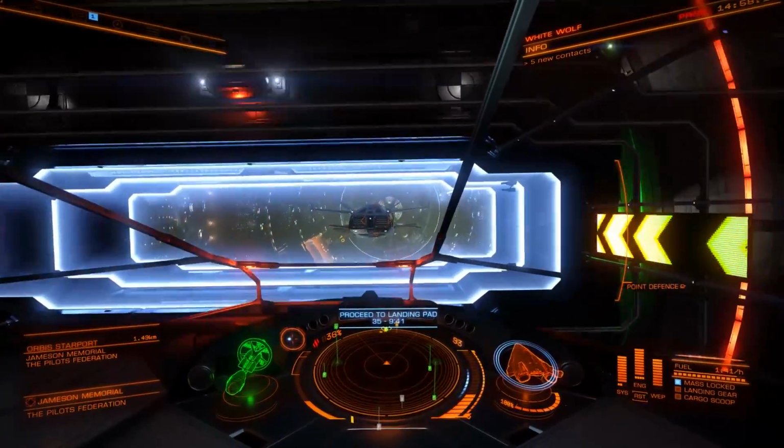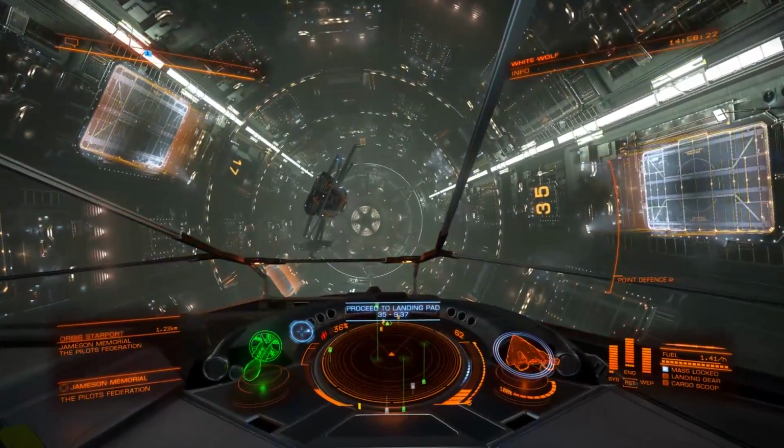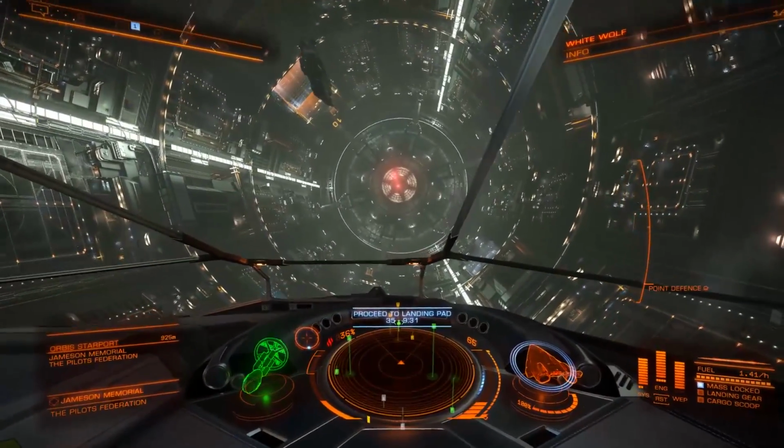If there's not a Beluga going in, there's one coming out. Is it a Beluga? Yeah, it is. It is. I just saw the back wings fold in.